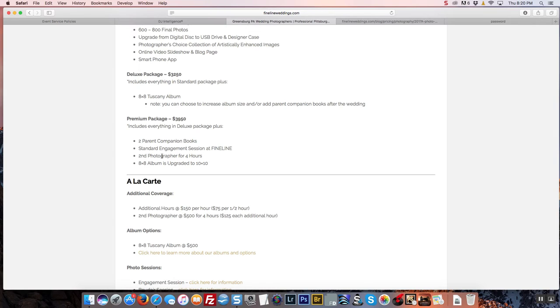This would also include a second photographer for 4 hours. So in addition to the lead and the assistant, you can also have a second professional, who is more experienced and qualified, a better shooter than the assistant. This would be a second professional with their own equipment and their own transportation. So if you specifically needed two photographers in two places at the same time, that's a second photographer, which can also be done as an add-on with any other package. And it also increases your album from an 8x8 to a 10x10. So that's the premium package.